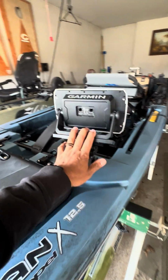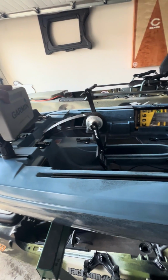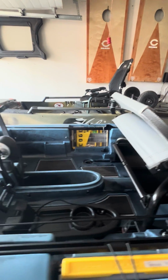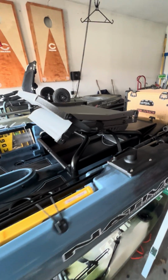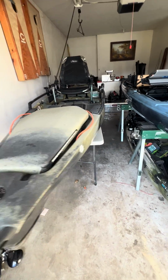Yes, I don't have this wired yet. I just got it. Again, I haven't had it on the water yet. I do plan on getting a new fish finder. I have my Hobie up maybe for sale right now. It all depends how this is gonna go. But these are your two big players right next to each other. So you have to decide which one you're gonna like.